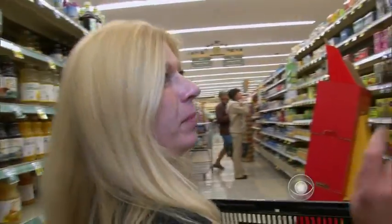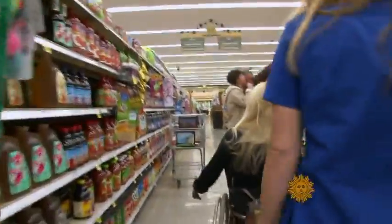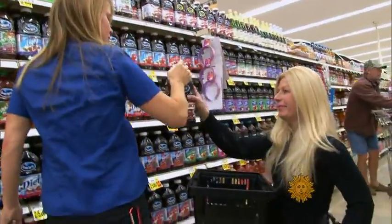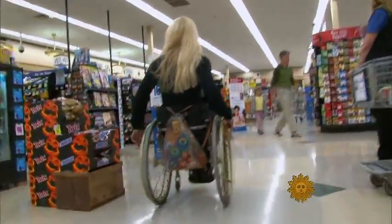Can you help me grab something? Yeah, sure. Do you mind? It's up on the top shelf up here. It happened to Amanda Boxtel 19 years ago. Yeah, up there, because I can't reach it. A freak skiing accident on the Aspen slopes paralyzed her from the waist down.